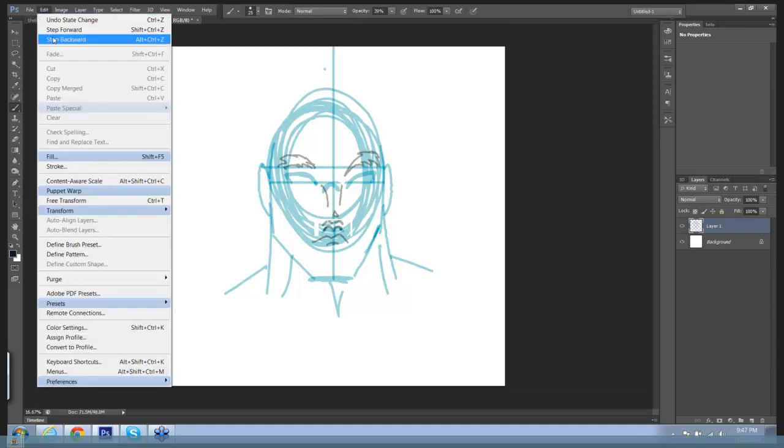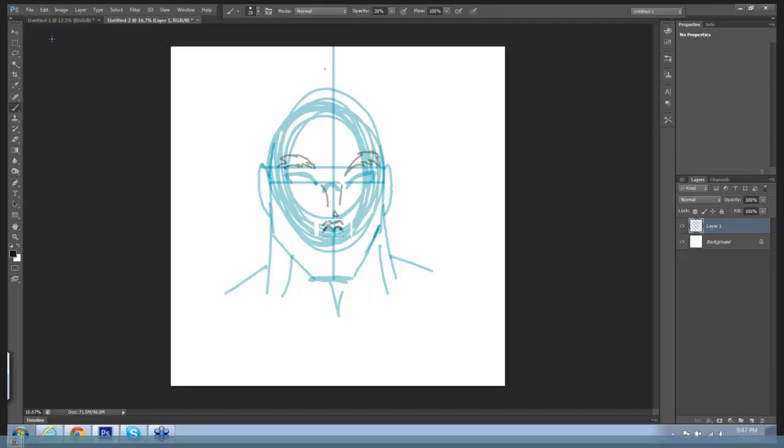I'm stepping backwards for you guys. Stepping backwards, because I can do that. And again, draw lightly. So what I'm going to do is bring this down just a little bit, and I'm going to draw bird's wings like this. Like he's flying. And maybe make him a little bigger.